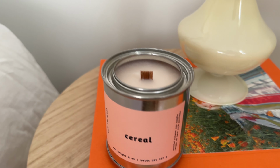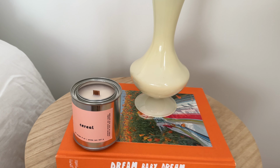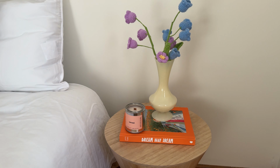This cereal candle also smells super nostalgic. It smells like Froot Loops. It's a really fun brand. I just love the packaging. It's by a woman-owned business, so I really love incorporating small details like that.